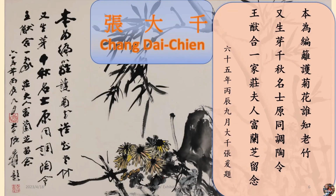The third painter is Mr. Dai Chien, who painted these remaining parts, and wrote the inscription. His inscription reads, "Originally, I weave these bamboo stick fences to support chrysanthemums, and who knows the old bamboo stick sprouts again. Famous gentlemen of the ages sang the same tune, Tao Ling and Wang Yu became one family." A keepsake for Mrs. Florence Drumright. September 1976, Dai Chien, Chang Yuan wrote the inscription.